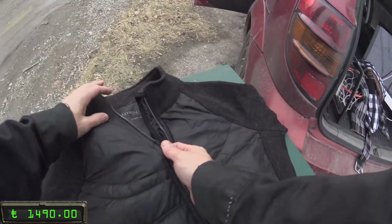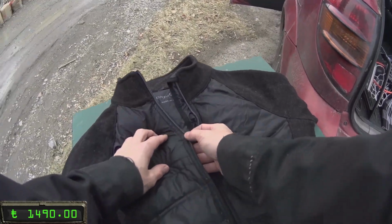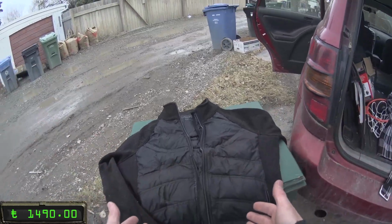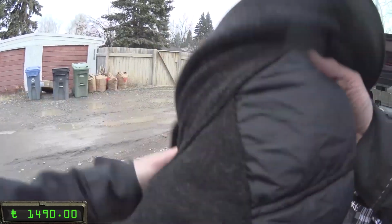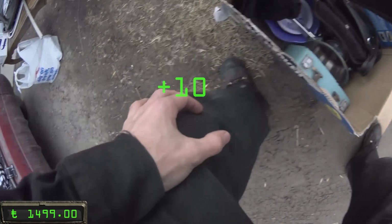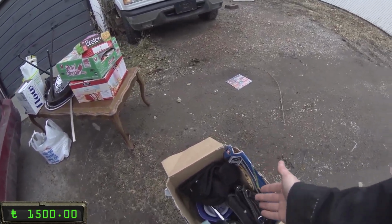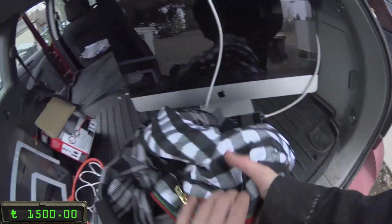Now the only problem, and it's a big problem, is the zipper has gone. This zipper is completely trash. So in order to repair this, it's outside of my personal skill set. And to get someone to do it professionally, it would cost about $50. So it's also outside of my pay grade. It's not worth it. There's no way to do that and make money. So I will donate it, and maybe, I don't know, they can throw it out.